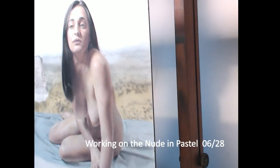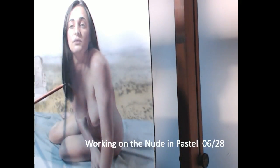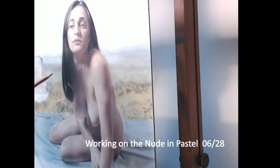Okay, so I do see the live feed as well. Let's go ahead and work on the bottom part of that hair here. There we go. It's nice and beautiful.